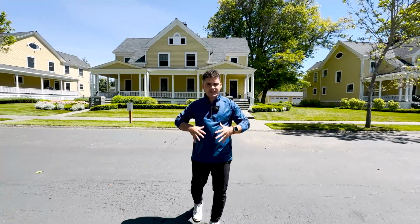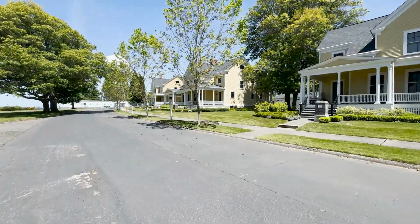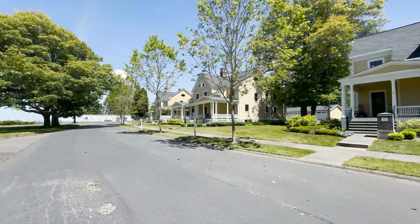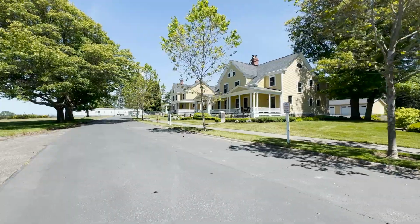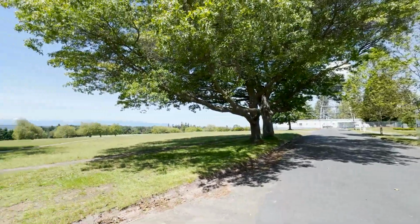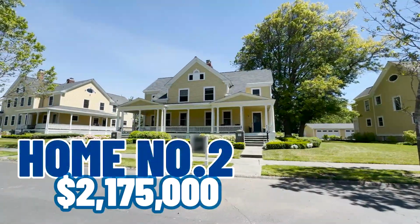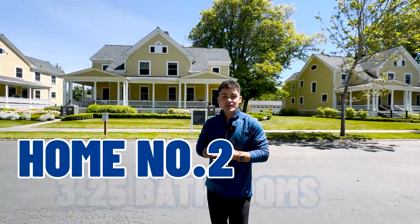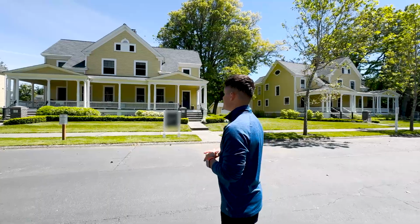Now, if you're into a little bit more historic homes, look no further. I mean, this community right here of three homes, this whole area here is kind of like a private community, undisturbed, with just mind-boggling views at the back of mountain range, the water, the scenery we have here is just beautiful, what God has created for us. But this home right here, it's 2.175 million on the market. It is four bedrooms, 3 1/4 bathrooms, just shy of 4,000 square feet. This home is just phenomenal.